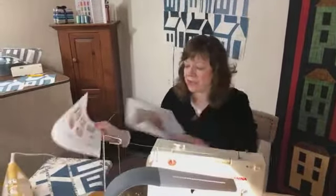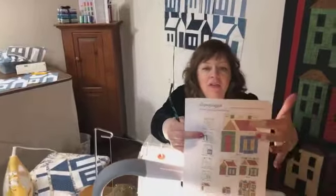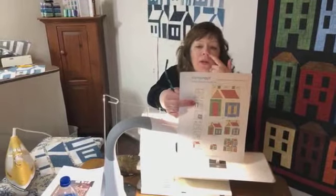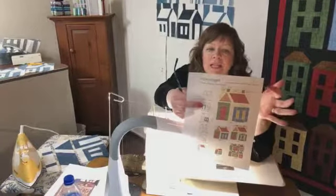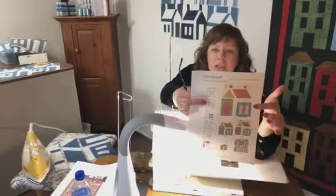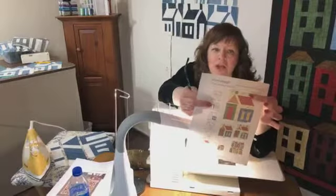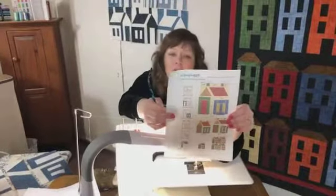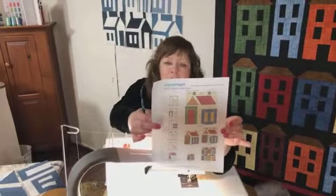So another cool thing about this pattern is that it does have all your sizes on here, so that you can lay your pieces out and know exactly where they go. Now notice that I put some different sizes in here. The block size came to 9.5 by 10, and I wanted it square, so I just added a 1/2 inch on my chimneys. Now it's totally up to you.